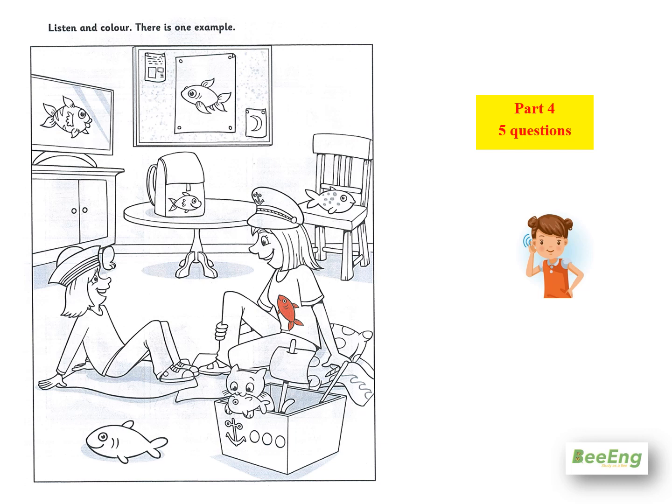Now listen to part four again. One. What now? Look at the fish on the chair. Okay. Colour that fish orange. Right. That's a good colour for the fish on the chair.